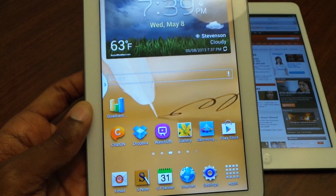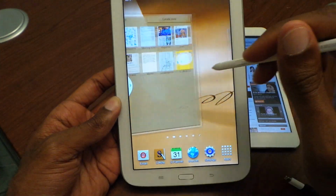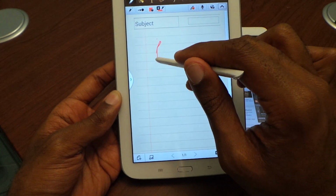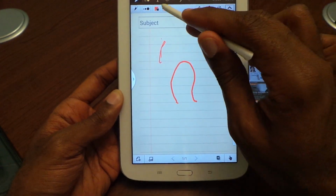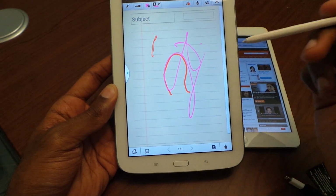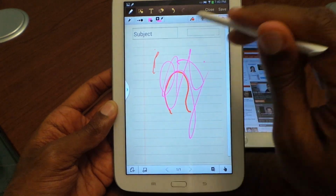It gives you a lot more functionality from that aspect, whereas on the iPad, you really don't have that. You can get a stylus on the iPad, but it doesn't have a digitizer built into it, and it doesn't give you all the nice pressure sensitivity that you get with the Note, depending on how hard you press on the screen. There are various Adobe apps you can get. So if you're into creativity, drawing, and so forth, definitely check out the Galaxy Note 8.0. It's very nice for that.